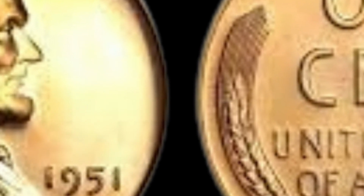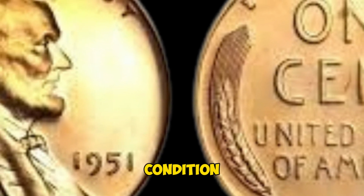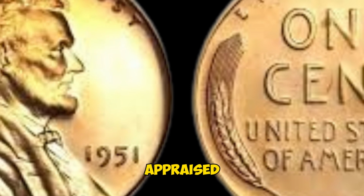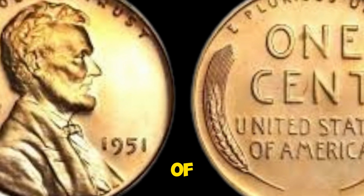If you're lucky enough to come across a 1951 Wheat Penny, make sure to check its condition and consider having it appraised. You might be holding on to a rare piece of history worth a significant amount of money.